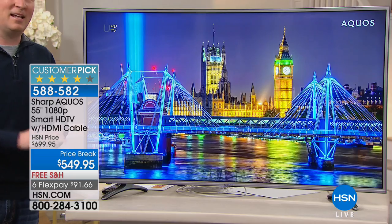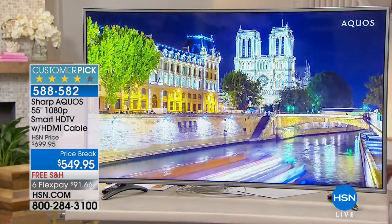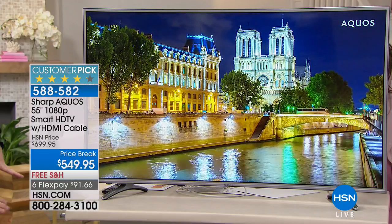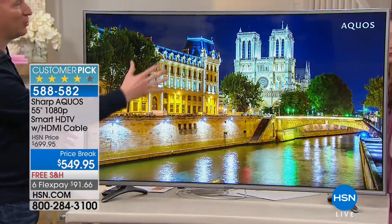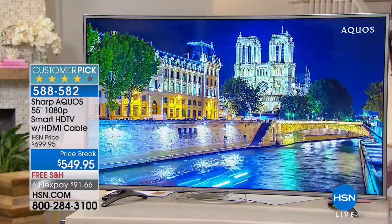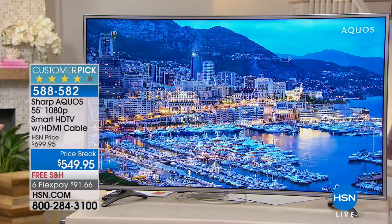But this is Sharp, and not Sharp's entry level. Like Carrie mentioned, this is Sharp's Aquos, which is their premium line. And the fact that we're doing it at this price is unbelievable. Just look at the color saturation, how dark the sky can get, how light the colors are down below. Everywhere you're looking on that screen, it is picture perfect because it's a better panel, because it's Sharp's premium experience.